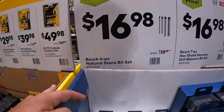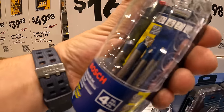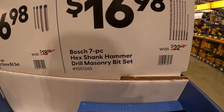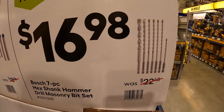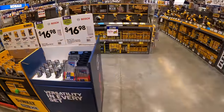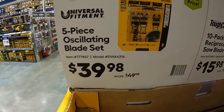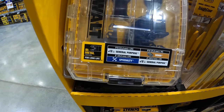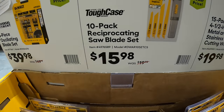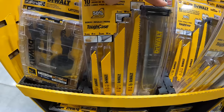Bosch has for $16.98 their 4-piece natural stone bit set. Or they have for $16.98 their 7-pack hex shank hammer drill bit masonry bit set. It does come in its own hard case. $39.98 was $49.98 for their 5-piece oscillating blade set, and it does come in its own big hard case. $15.98 for their 10-pack of the reciprocating saw blade set, and it does come in its own hard case. I majorly support that. Keeps things safe. You won't cut yourself.